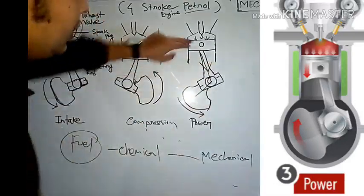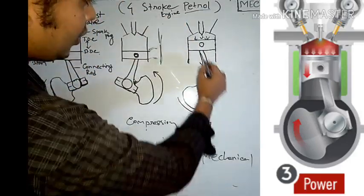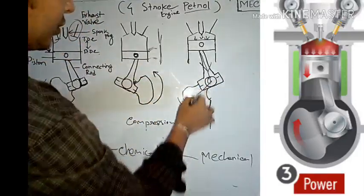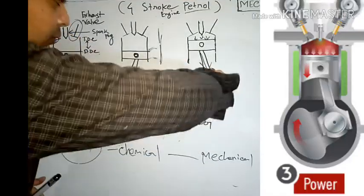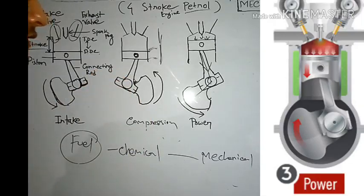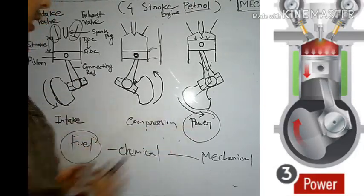The force will act along the line of this connecting rod, at this pivot, and it will create some torque or twisting force over the crankshaft, and with the help of this the crankshaft will rotate very fast. And when it rotates, that is the actual power the engine gets in this stroke. That's how the chemical energy converts to mechanical energy.